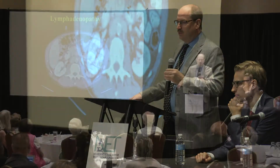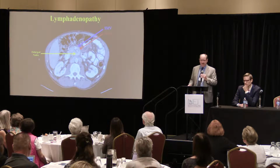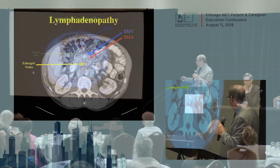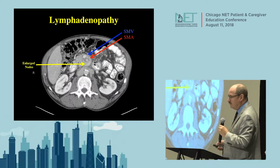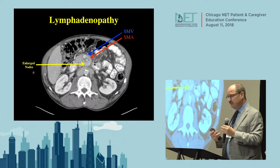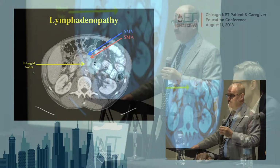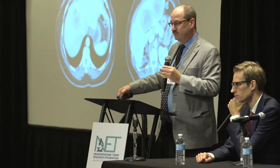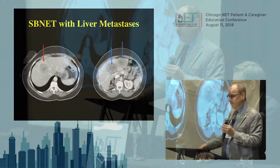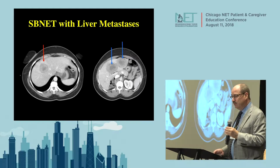Now some people have more advanced cases, and this just shows somebody with enlarged lymph nodes around the superior mesenteric vein and artery. That's the vein that brings all the blood flow from the intestine to the liver, and the artery that brings it down to the small intestine. And this is a crescent of lymph nodes that's completely surrounding those vessels. And those are really important vessels, and sometimes these lymph nodes can be like cement, and this is a very difficult situation, and sometimes it's not possible to remove all of those lymph nodes. Another situation that Dr. Keutgen is going to talk about is patients with liver metastasis. And here we see a liver metastasis in a patient with a small bowel neuroendocrine tumor and a couple more. And so we often are going to need to deal with that at the same time.